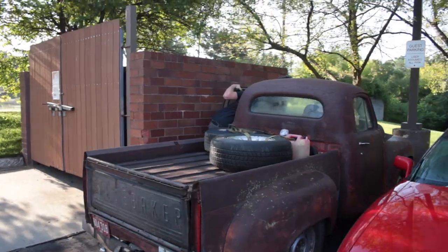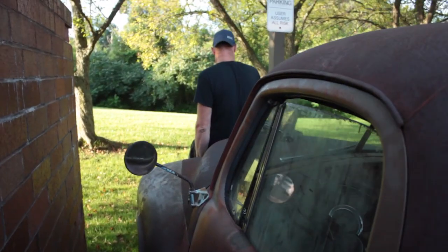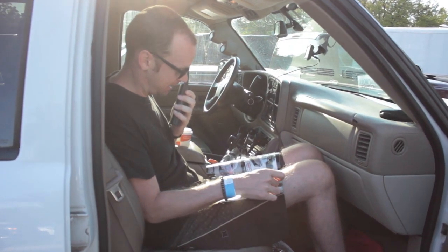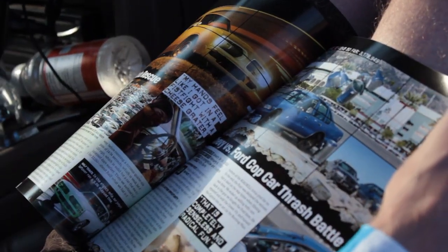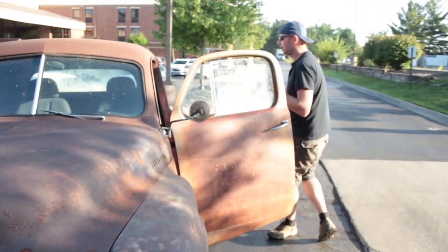We got to push RT out of the parking spot. We did that on purpose so nobody can steal it. Now you're back. Maximum effort. Push with the legs. Good job. That's a pretty cool magazine. Thanks for your help, buddy.